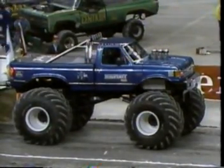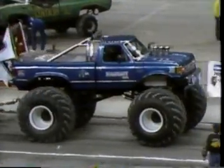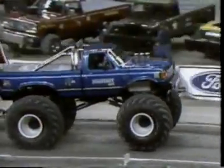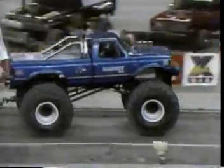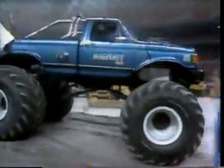$100,000 Ford truck. The original. Doing something he doesn't normally do, pull a sled. Off the line slowly, but he's got that power to the ground. No wheel spin whatsoever. Bigfoot looks pretty good. In fact, I'd say he's got an excellent time.